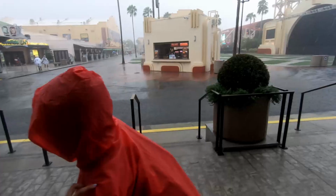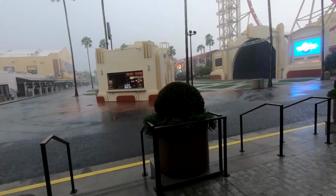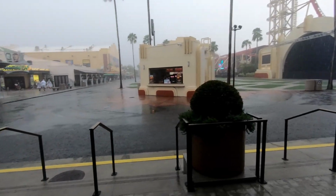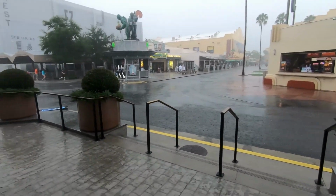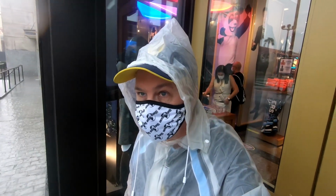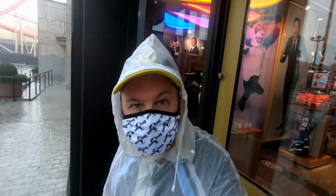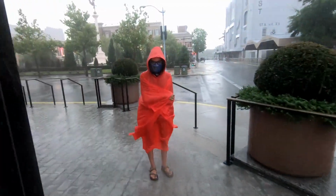Okay, this is your kind of normal Orlando storm in the afternoon. It's just after 3 o'clock, so perfect timing for the rain, really. I do have my poncho on, so I'm good to go. My feet are going to get soaked, but we've got to get back to Finnegans, so we're going to go right now. Let's go. Come on, come on.